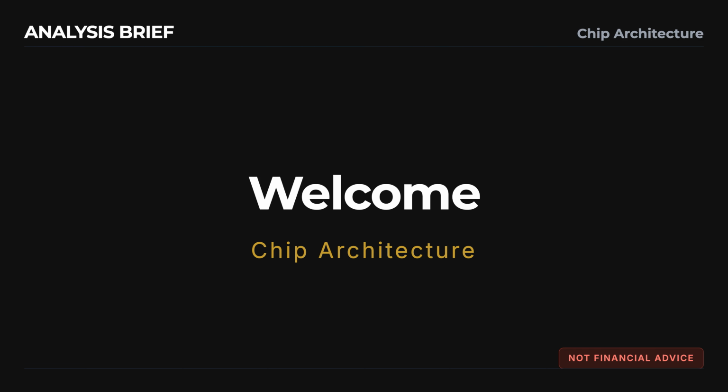Something is happening right now in the world of computing that most people outside the tech industry have barely noticed, but it's reshaping everything from the phones in your pocket to the data centers powering AI. We're talking about a full-scale war over computer chip architecture. Not the kind of war fought with missiles, but one fought with transistors, software ecosystems, and trillion-dollar infrastructure bets.